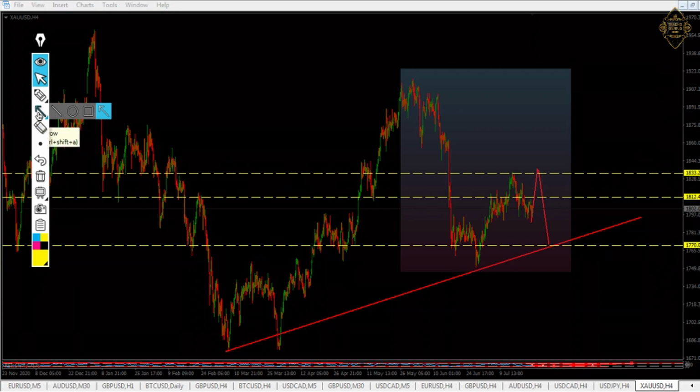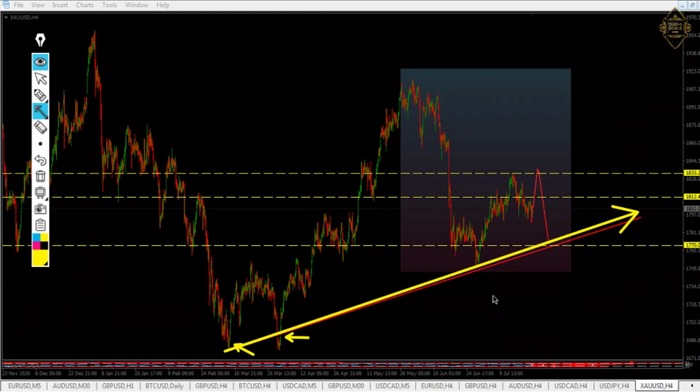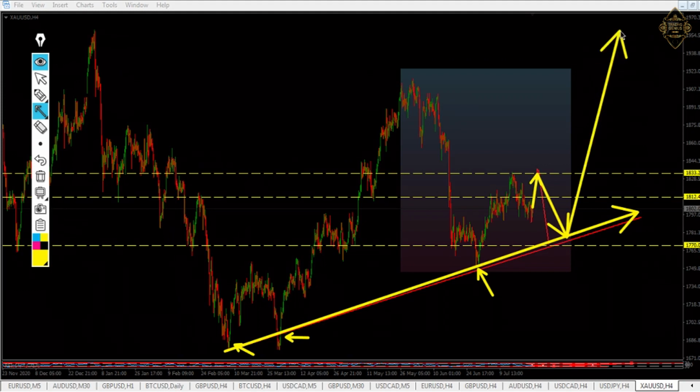And I will tell you why all that. Because it's a trend line, as you see it. The price is going up. It touched it the first time here, second time here, third time here. So our expectation is it will go up and give you a W or an M. It will come down and touch it again. And from here, it will go up higher than that.